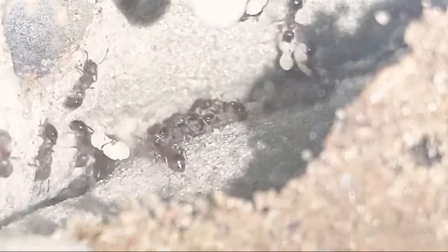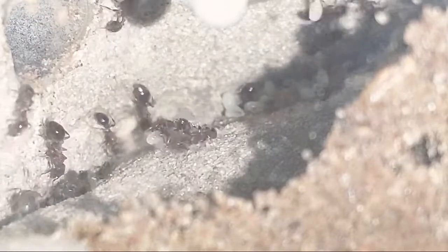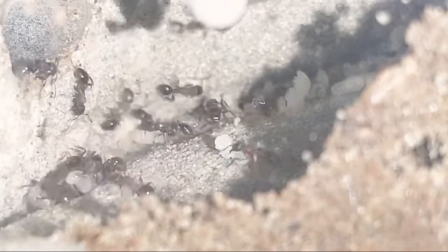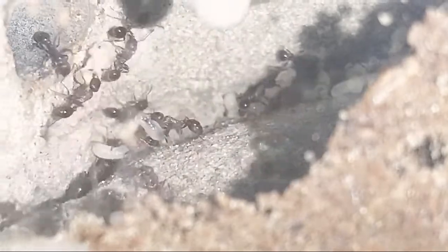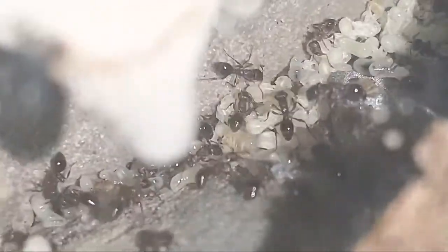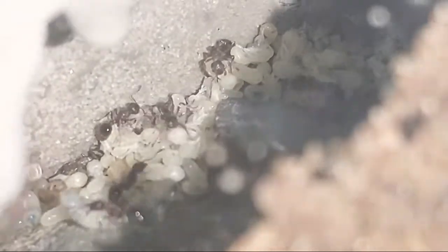It's weird. I'm not seeing any of the queens except for that one we saw earlier. Trying to figure out, wonder where they're all hiding. They're probably all right behind the sand wall. See if I can get an angle behind the wall. There we go. A little bit. There's quite a stack of brood back there.